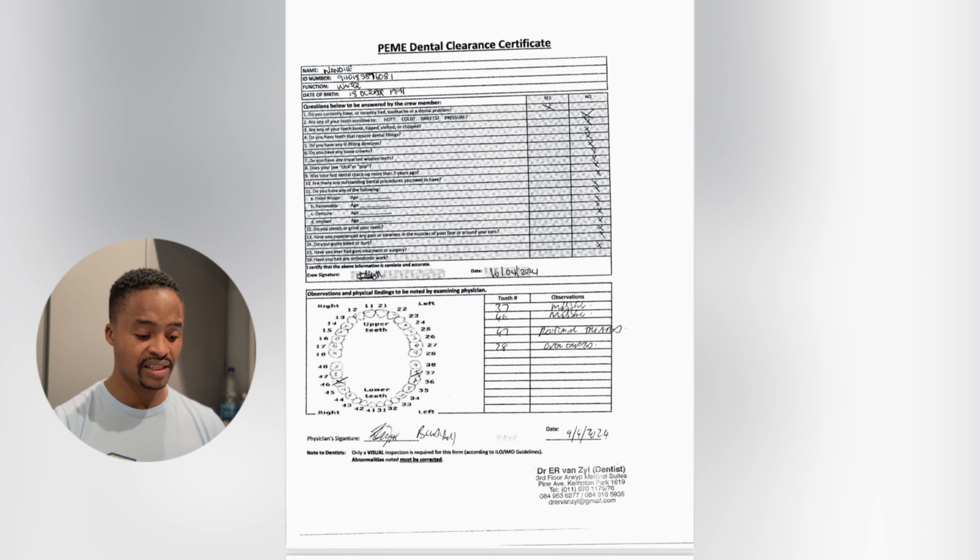Now, as you can see here also, the dental clearance certificate. What the doctor told me here is that because I have a lower tooth that is missing, there's one up here that's growing a little bit longer. He did say that it's not a problem for now, but in future I will need to fix that, either take it out or fill in the missing teeth, in simple terms. So everything was normal with my dental, no plaque, my teeth are fine, so that was good.